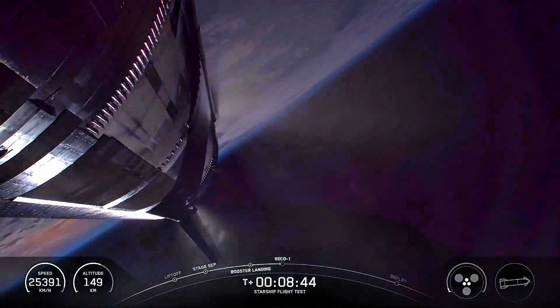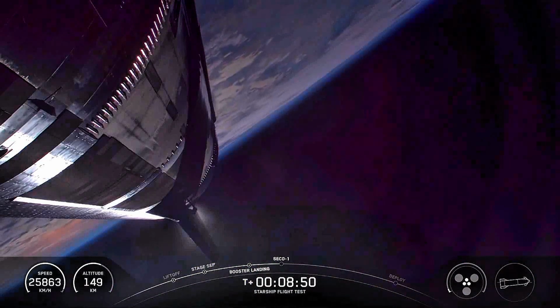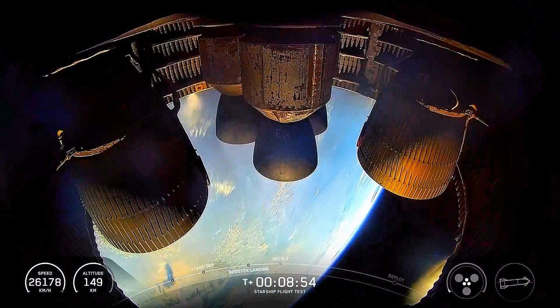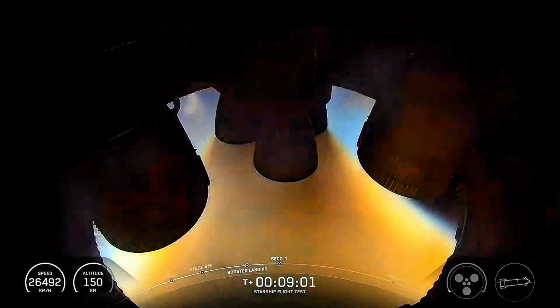We did see shutdown of the Raptor engines. We do stagger these, so we do the Raptors first. Those 3 have shut down successfully. Sea level is still running. Ship engine cutoff.